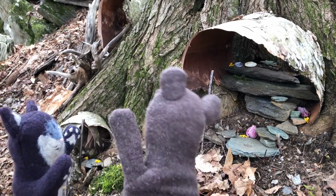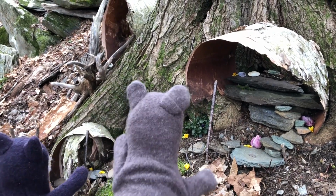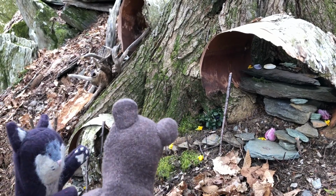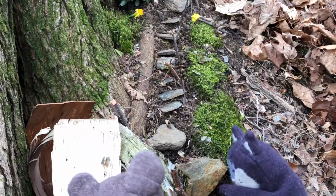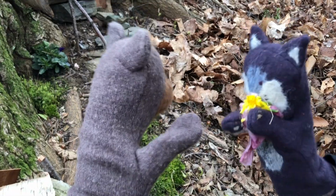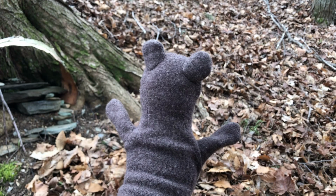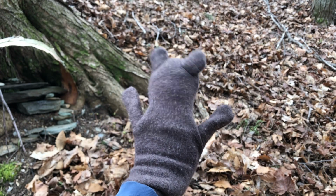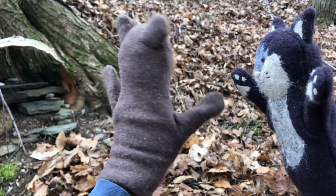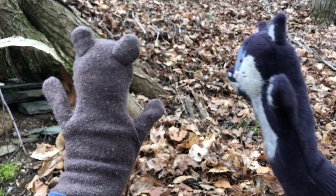Library Bear and Library Cat headed off to check on the fairy house. When they got there, they noticed the flower decorations were looking a little wilted, so the two friends decided to tidy them up. When they were done gathering them, Library Cat left to take the old blossoms to the compost. While Library Bear was waiting for his friend to return, he had an idea. What if we planted a garden for the fairies so the flowers wouldn't wilt so quickly? That's a wonderful idea, said Library Cat.